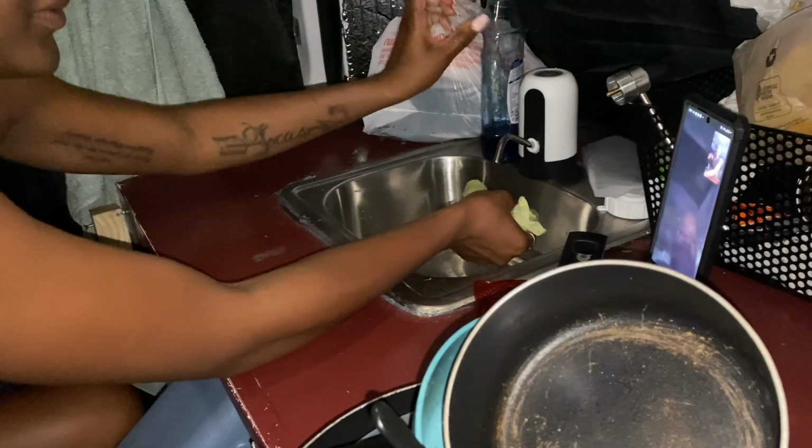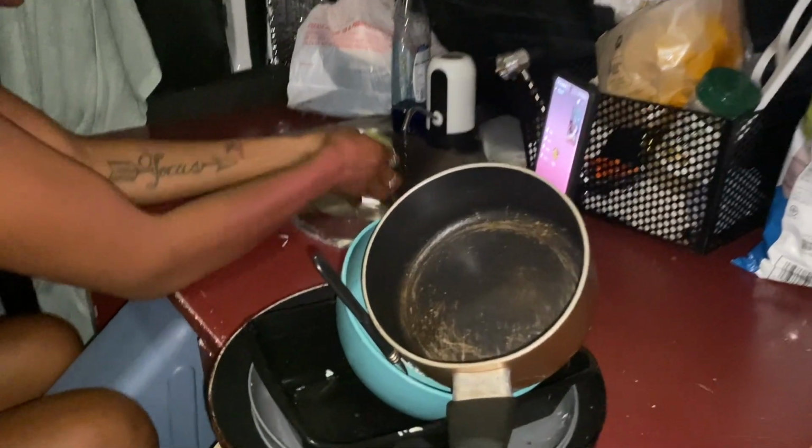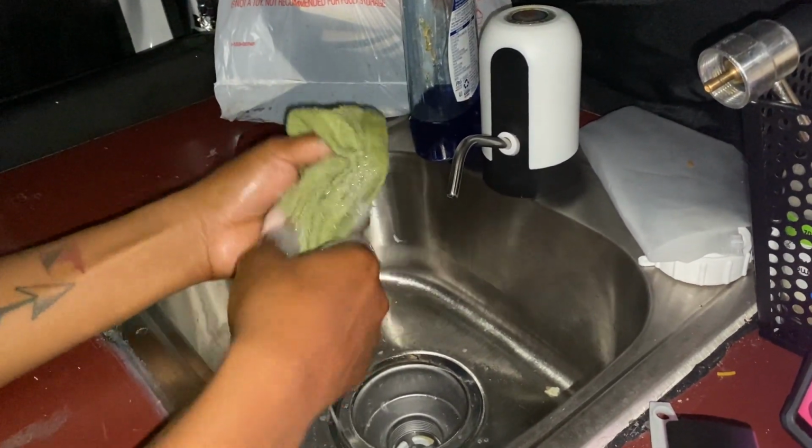Yeah, you got your fan moving? Yeah, we got a fan on. It's just hot because it just takes a couple hours to cool down after a hot day.